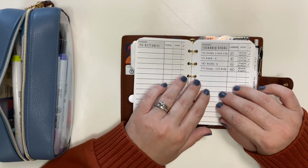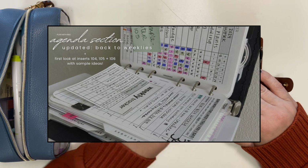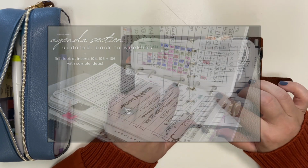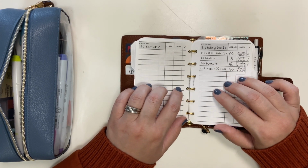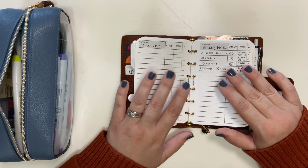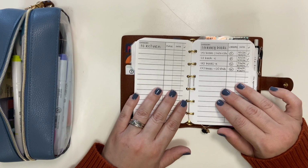In my last video, which is my agenda section update for my A6 planner and also a first look at new releases, this insert and a few other tracker style inserts are in that video towards the end, and I do go into detail about how you can use these new inserts. I show samples, and the samples that I show are also in photos in the listings on my Etsy.